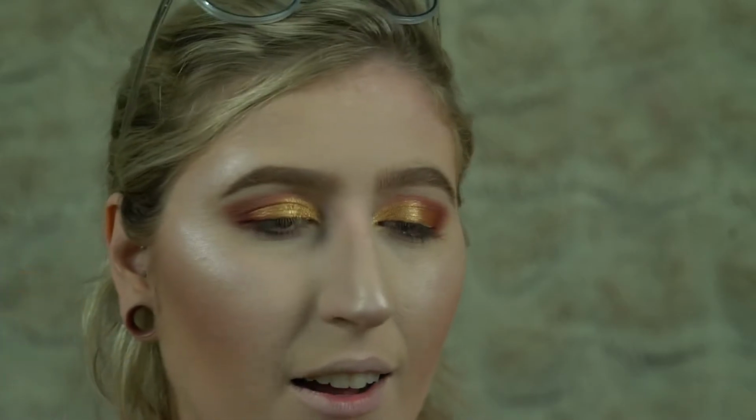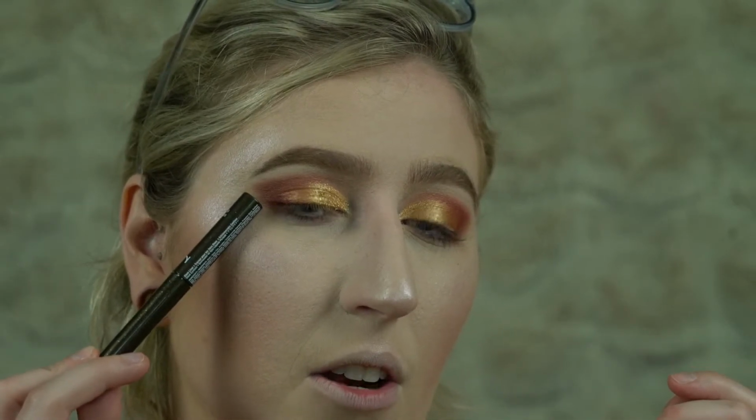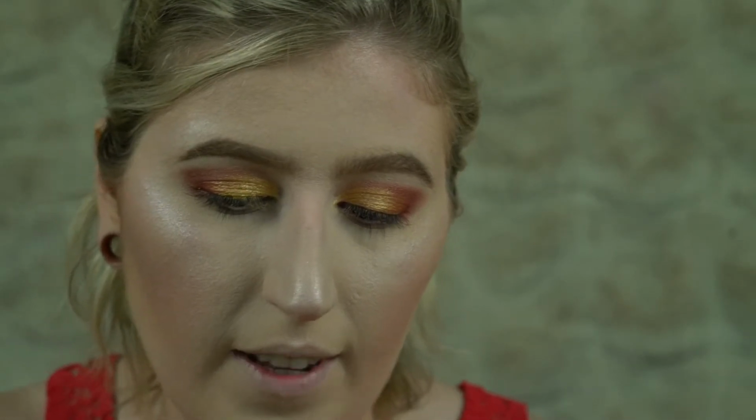And then just do, in my head, a little line of this underneath just to really make it pop out. Let's go ahead and do that. I do like the applicator too. It's very flexible.